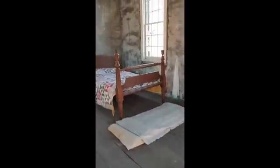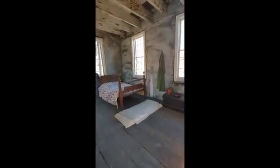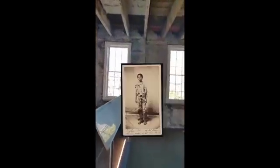Secondary fireplace. Obviously the same location as the other one. Now, I want you to think about how many people were kept here. They didn't live here, they were kept here in this smallest space. And we're going to just walk across here to one of the beds. At least on this side of the house, there's stonework. And on the other side of that wall would be the quarters.